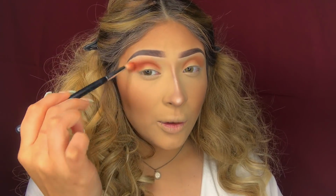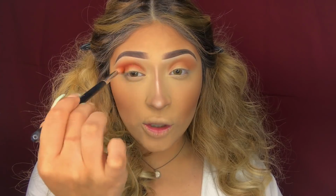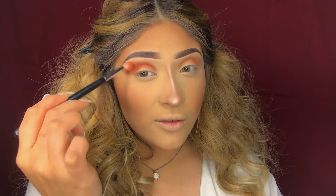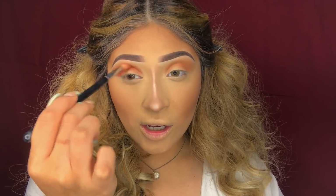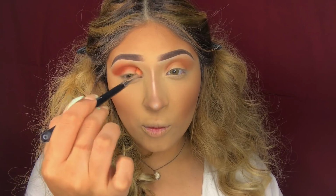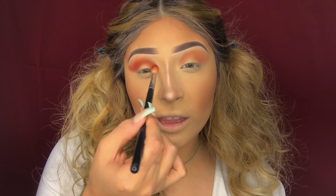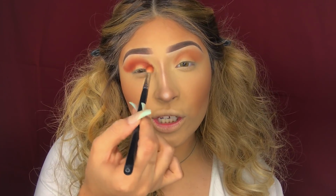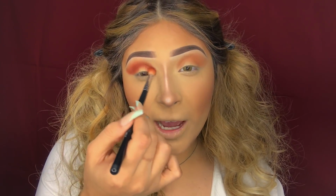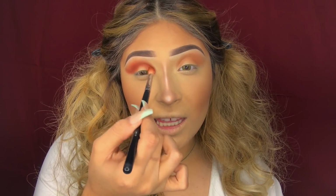So the main key with blending is just blending in circular windshield wiper motions here onto the crease and very softly blending these shadows together. You never want to go too harsh just because it is going to kind of move around all of the shadows. I'm just going to kind of bring the eyeshadow here into the inner corner just in case I do change my mind and I go ahead and do a halo look, because we are going to need this part of the shadow really intense as well.